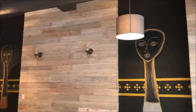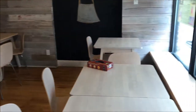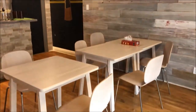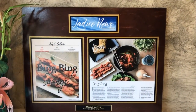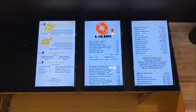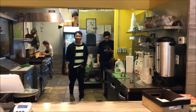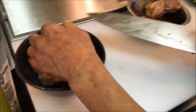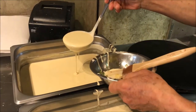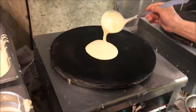Inside of the restaurant, I love the modern decor and everything. It's even featured in Riverfront Times, I think, the Latin news. Here's the menu. And those are the two bosses right there. Alright, so we have the chef right here preparing the chicken. Special kitchen access right now. We have this special.